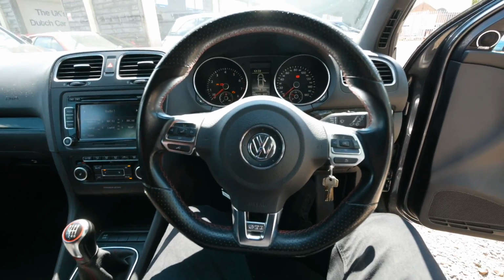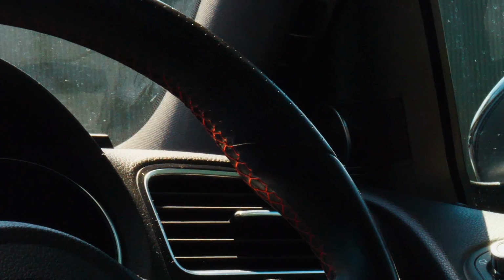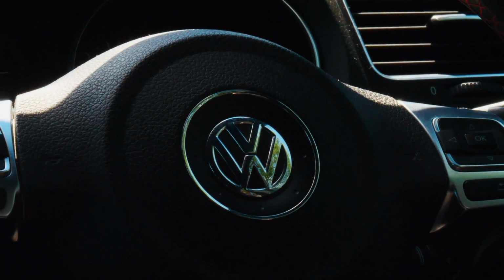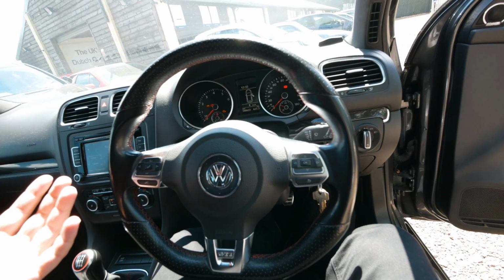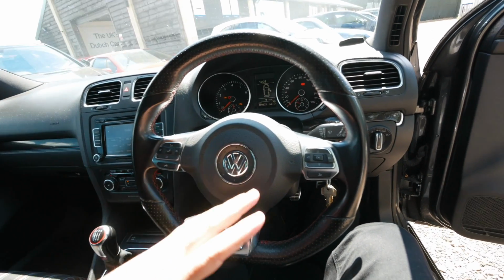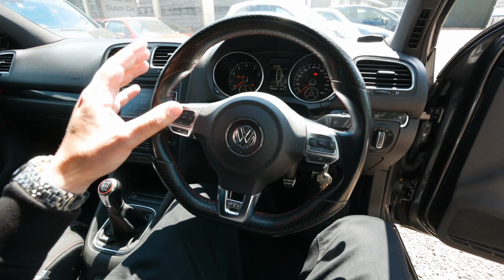Straighten up steering wheel. The steering wheel. Let's talk about steering wheels, yeah? Because I love a nice steering wheel, and I believe that a steering wheel really does affect or make you feel good about the car that you're driving. That is a good looking steering wheel. I don't care what anyone says, that is an extremely good looking steering wheel.